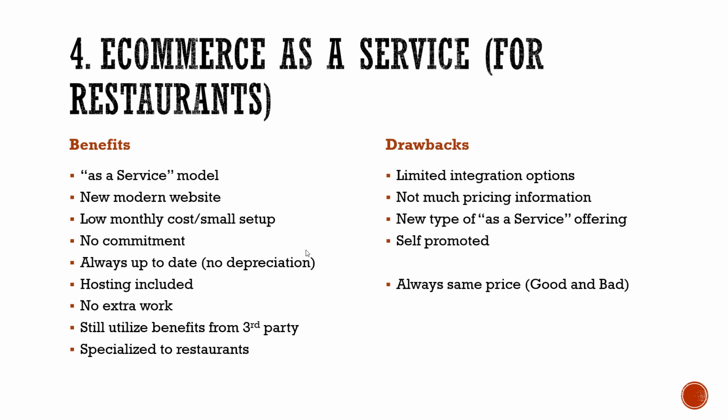You never have to worry about hiring a web developer again. Your website's always up to date, and with the e-commerce as a service for restaurants, you have e-commerce kept up to date as well because it's part of your website. So that's the as a service model.